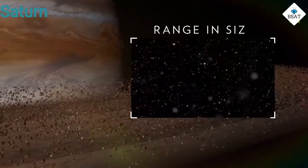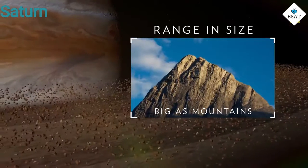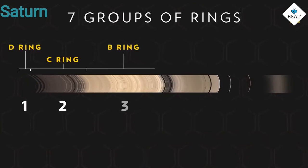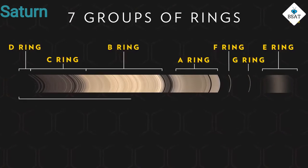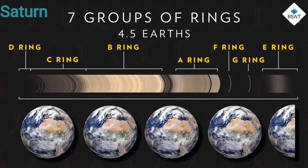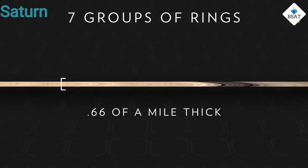The particles range in size from being as small as dust to as big as mountains. The ring system is divided into 7 groups of rings. Altogether, they are as wide as 4.5 Earths, but only about 2/3 of a mile thick.